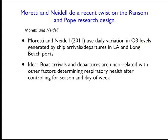So they should be uncorrelated with things that might cause hospitalizations, but they should generate variation in air pollution. So the idea is essentially that if we just look at changes in air pollution that are being caused by whether or not there's a lot of boats arriving on a given day versus whether or not there aren't, those changes in air pollution should be as good as randomly assigned from our perspective.